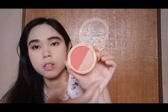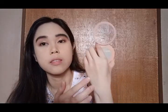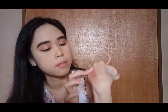Here's the blush and the highlighter. So swatch natin. There yung blush. And then yung highlighter.